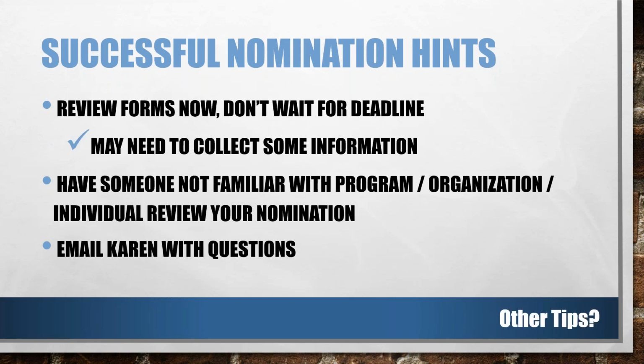So again, review those forms now. Don't wait for the deadline. I submitted a successful nominee last year. It took me about 2 hours to do it, and there was some information that I had to collect before I submitted it. So again, do not wait until the day of. For example, you have to put in the contact information of the person you're nominating. You might not have their mailing address or their cell phone number. These are things that you're going to want to get before the deadline.